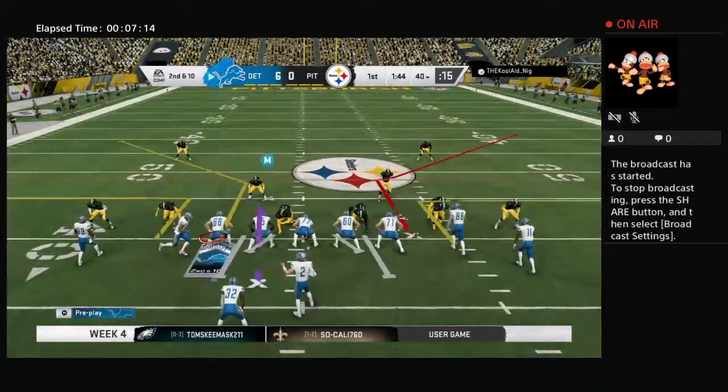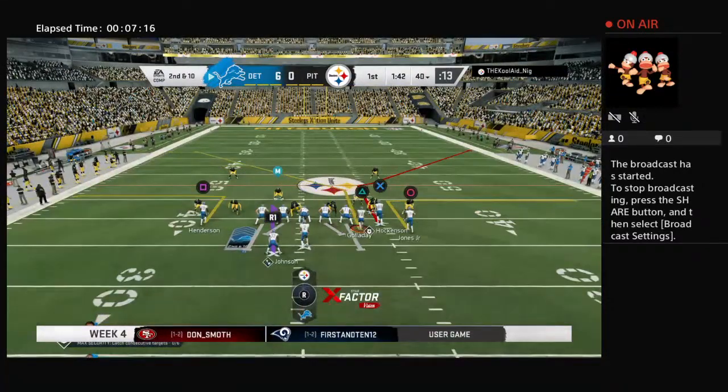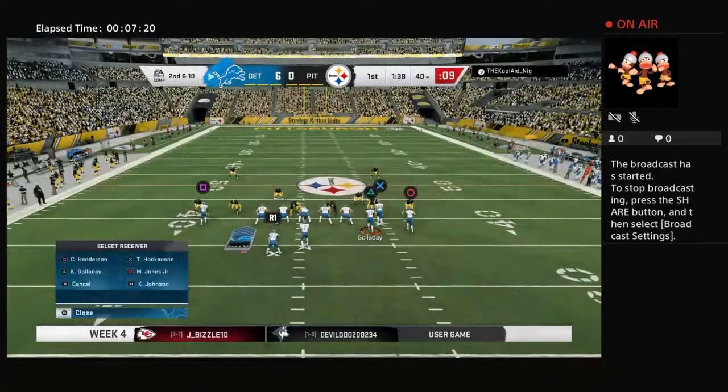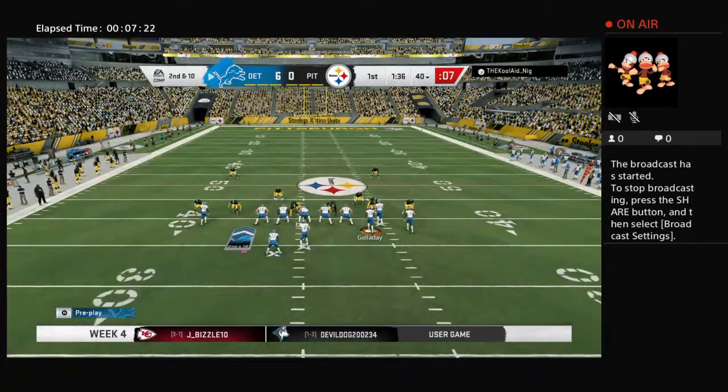Go. Motion, watch the motion. Hey, check right. Watch it, 5. We ain't giving up nothing to touch. Hey, Charlie.